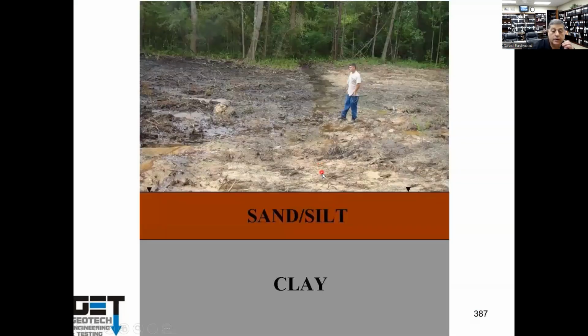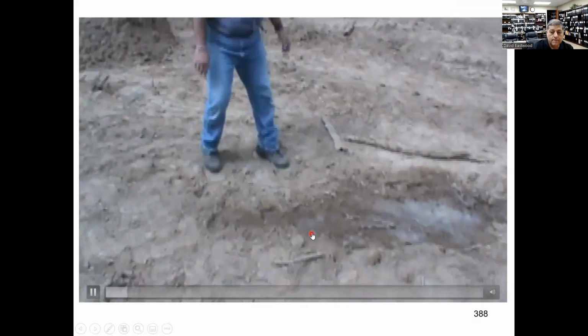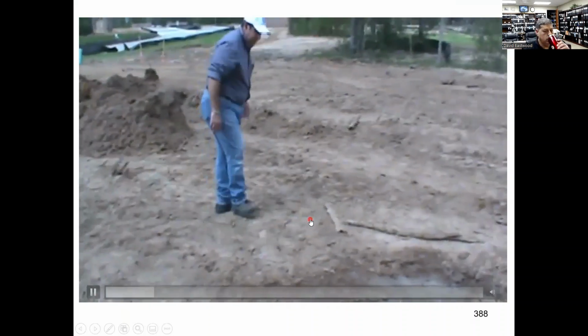Perched water table. Parts of Texas, we got these sandy soils over the clay. So when it rains, water just sits there in the sand and cannot penetrate the clay. That's the perched water condition. And the soil is saturated.